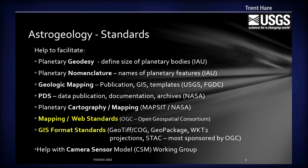And we also really try to facilitate GIS format standards. For example, a lot of this is not necessarily working on the standard, but making sure it can facilitate planetary. GeoTIFF, because it originated at JPL, but it's happenstance that it's always supported planetary very well. Some of that is because of the verbose map projection header. So it's not a single code, it actually has verbose keywords in the GeoTIFF. And so it's always been able to support different radii, different centers.